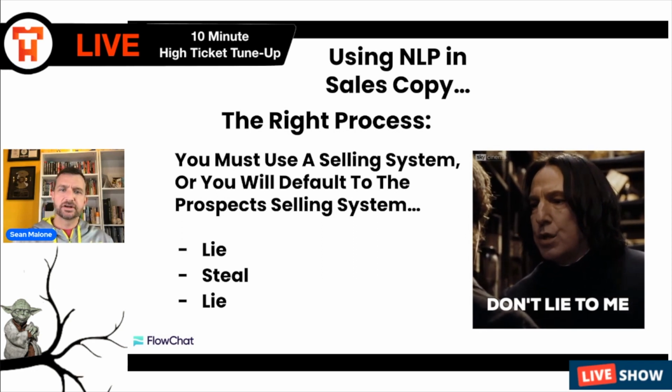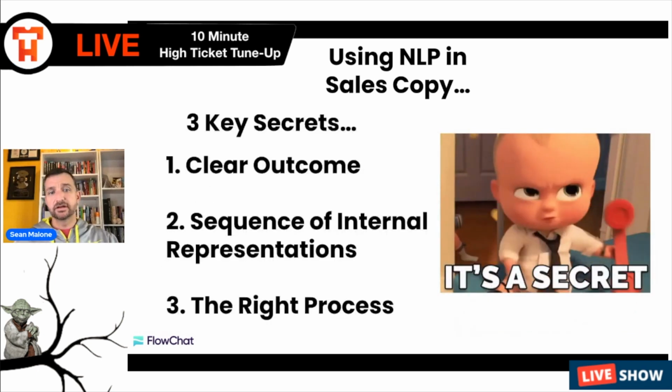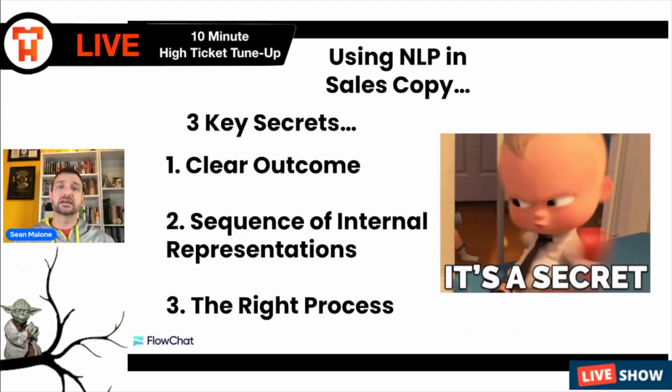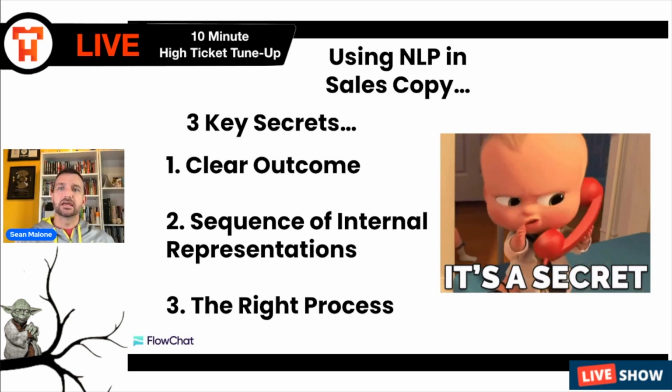And again, as we go back here, I just want to share this again: these are the three secrets. Have a clear outcome, use a sequence of internal representations like the persuasion code that I just shared, and then have a process at the end to actually make sure that you can close the deal. And this, my friends, is how you can use NLP in sales copy.